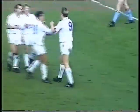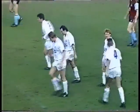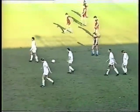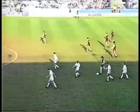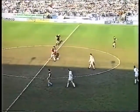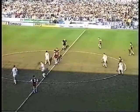And how simple it was. The move built down the right-hand side, and when Gordon Strachan played the 1-2 with Varadi on the edge of the box, he had bags of time to pick Lee Chapman out on the edge of the 6-yard box, and Lee Chapman doesn't miss them from there. And that's just what United needed.